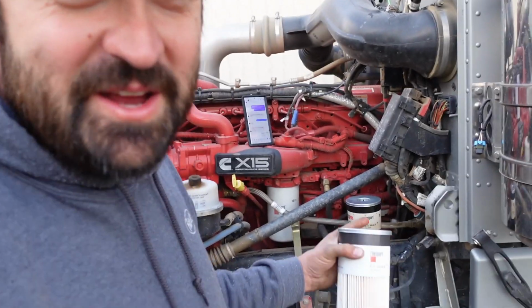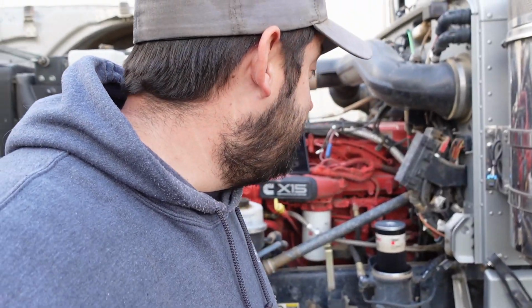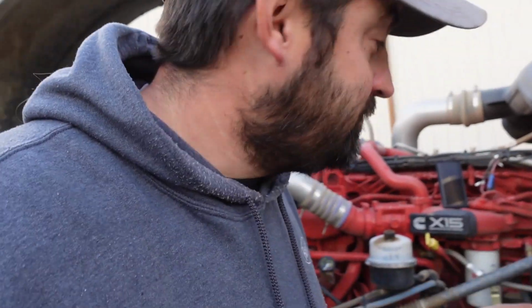All right, now I'm kind of ashamed that my filter looks like that. This is what they're supposed to look like. But it's really not that hard for a filter to look like that almost instantly. If you guys are on a job site for some reason, and let's say someone's got a transfer tank, and you have to put some fuel in your truck and they're pumping out dirty fuel, a filter can look like that super fast. So anyhow, I'm going to switch it out with a nice new pretty filter.